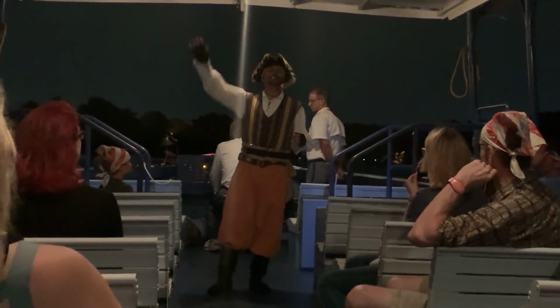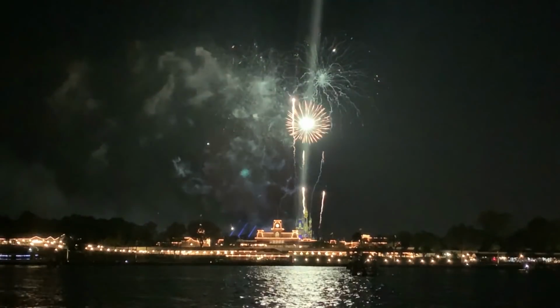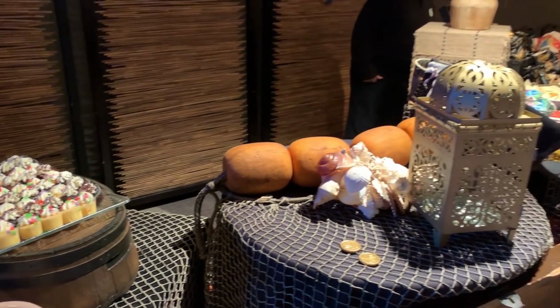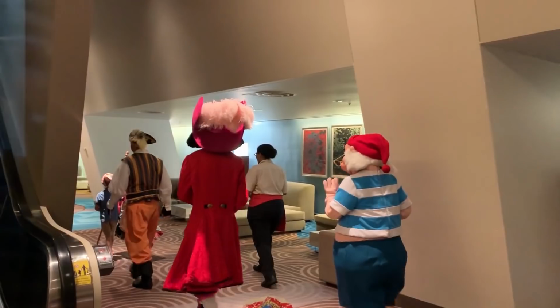Now, a couple of other regularly scheduled under the radar ways to watch the fireworks: the Pirates and Pals Fireworks Voyage. This offers a great view of the Magic Kingdom fireworks and electric water pageant, although the desserts offered were not all that excellent. Because let's be honest, this is really more for the kids than for the adults, so the desserts are much more kid-friendly.